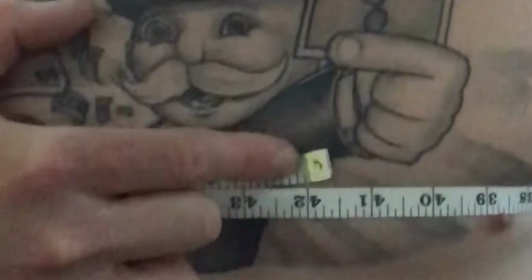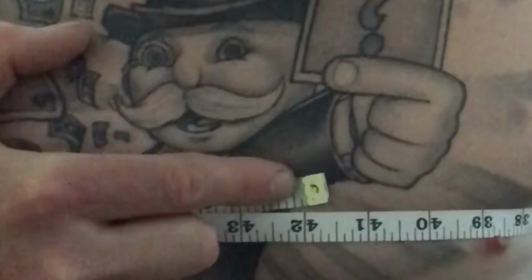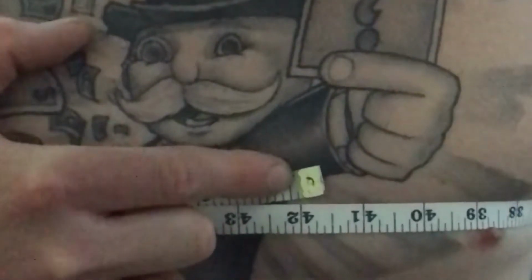Then we moved on to the chest then, guys, where last week we was 41 and 3/4. I'm actually down a quarter of an inch, so now I'm 41 and a half on the chest then, guys. So a little bit disappointing there, I suppose. But my disappointment didn't last too long then.